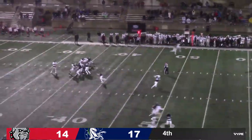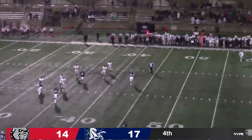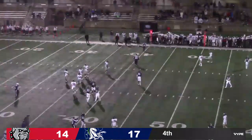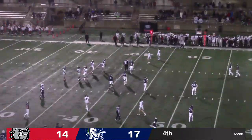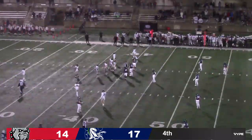Here is another pass for Tello. Has time, then flushed out of the pocket, throws out right hand side, and will throw out of bounds. 9 seconds to go. There should be 9 seconds. We're going to have an 8. So, 3rd down and 10 for Bowie. 8 seconds to go. And Steve, you got to imagine, this is your last play of the season, possibly.